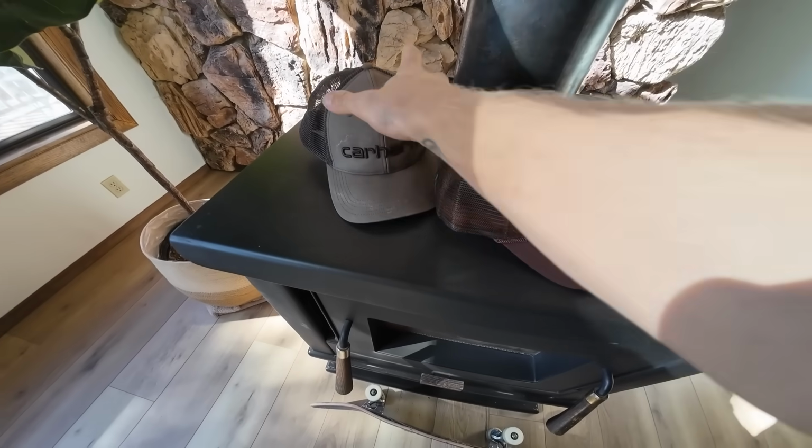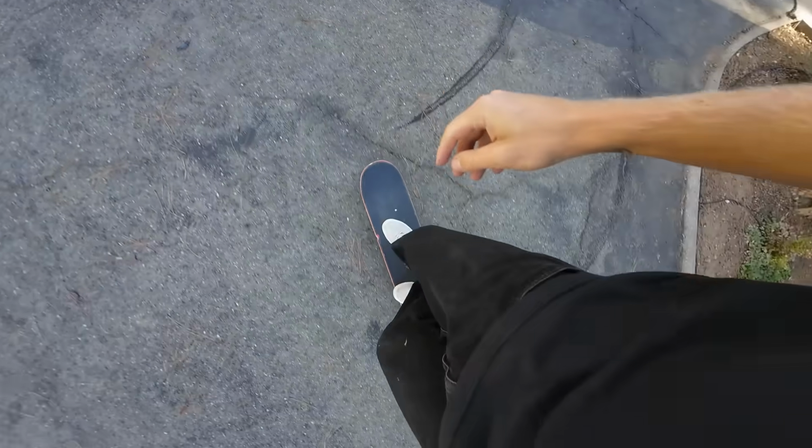These are broken in, apparently. I mean, it's hard because I don't skate gaps or drops, so it's not like I can go skate El Toro and be like, wow, these feel so much better. I gotta remember to swap out my hats now so I don't ruin another hat. The Carhartt hat's the dedicated skate hat now because it's sweaty.